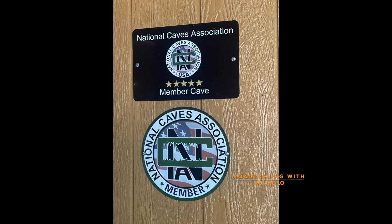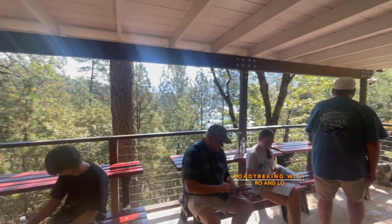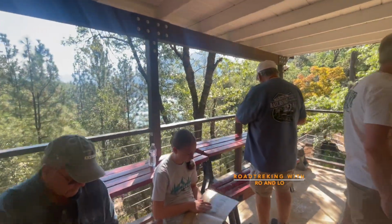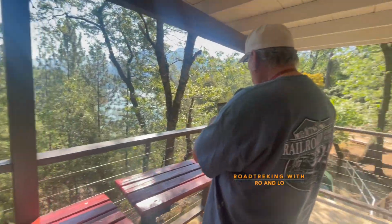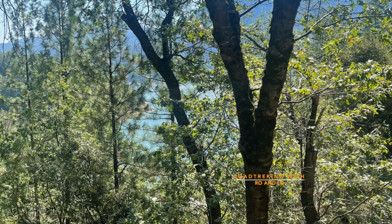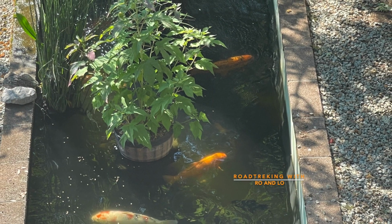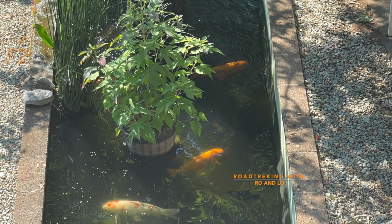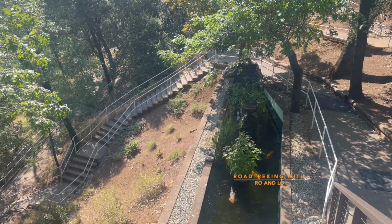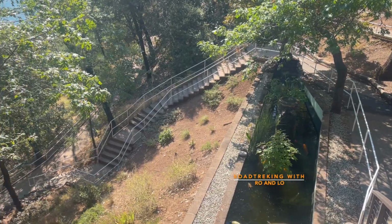Well, we have our tickets and we're all ready to go cave exploring. We're here at the staging area waiting for our signal to head down to our catamaran for the boat ride across Lake Shasta. Definitely going to need some comfortable walking shoes because there's a lot of walking on this tour and a lot of steps, so be prepared. This is the Shasta Caverns waiting area, and once we get our signal, then we'll head on down to the boat.